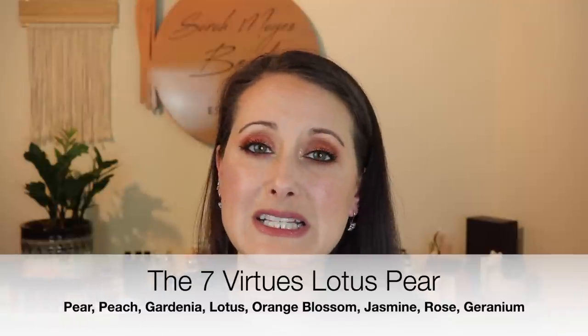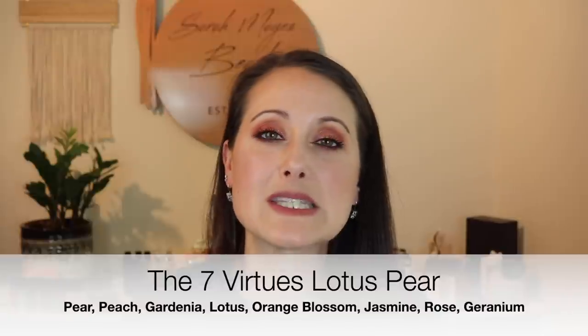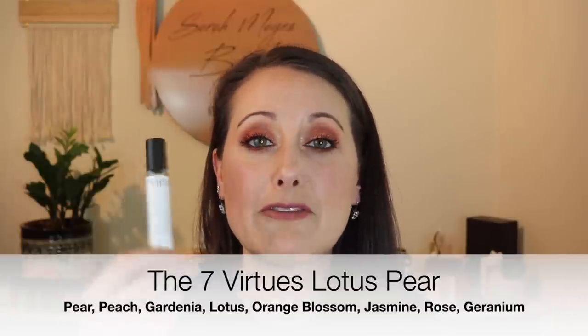So I was really, really excited to get this. I was expecting more of a fresh green pear mixed with what I thought was going to be a more green-leaning lotus. I was just expecting something much more fresh than what this is. When it dried down on my skin, I was like, this smells exactly like something that I've already got. This is a dupe for Juicy Couture Viva La Juicy, the Intense formulation.